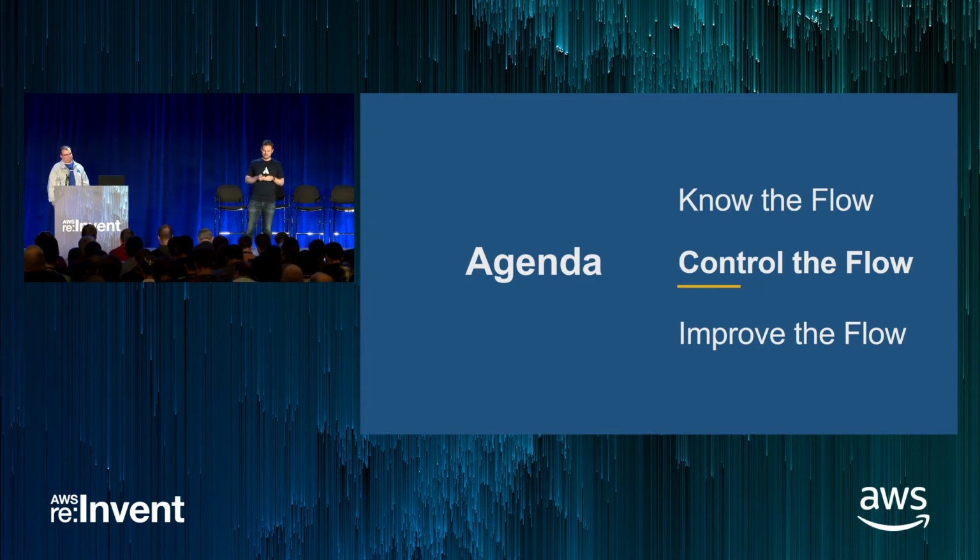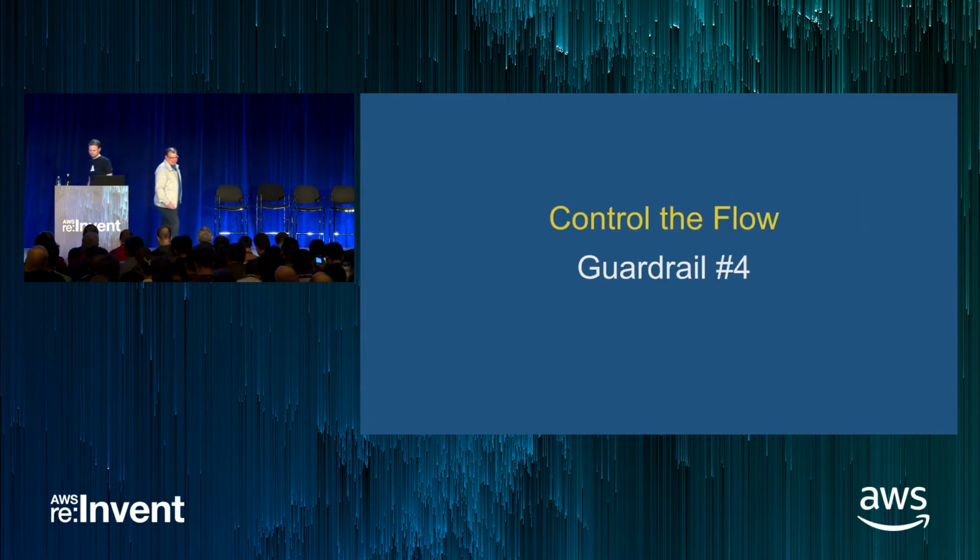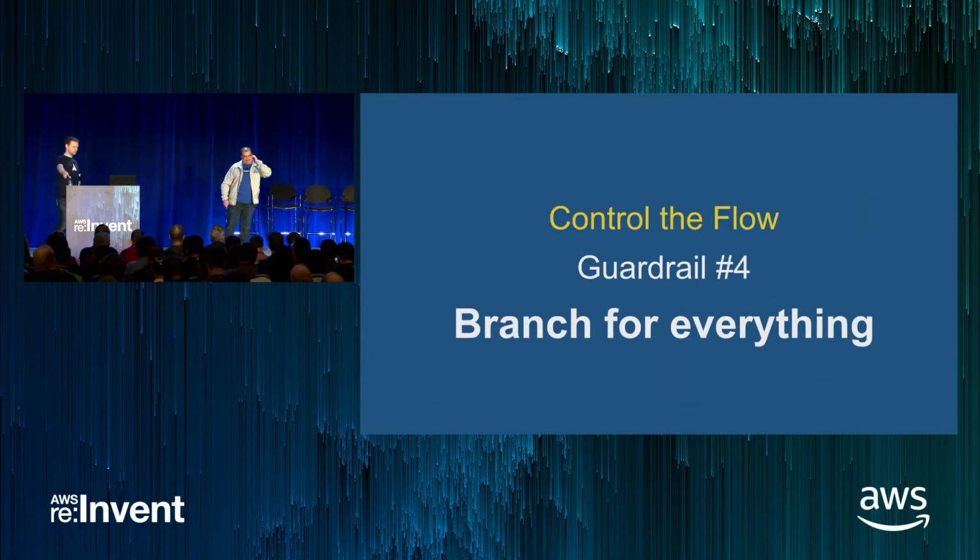To take you through the second section, controlling the flow, I'm going to turn it over to Stephen. Stephen. Thank you, Jake. All right. So as Jake implied, we use branches for everything, for all changes, for all kinds of work at Atlassian.